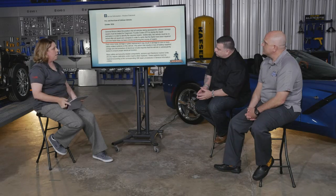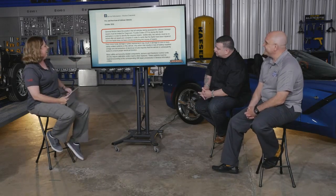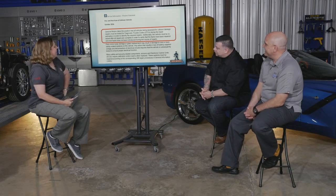Now, here's another thing that I hear often, and that is that General Motors does not have a position on pre- and post-repair scanning. Is that true? It looks like in October 2016 they came out with a position statement on that.